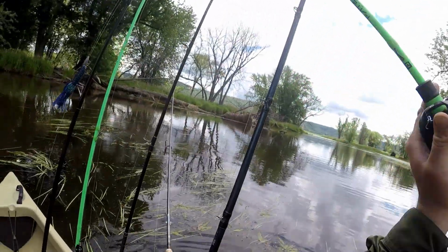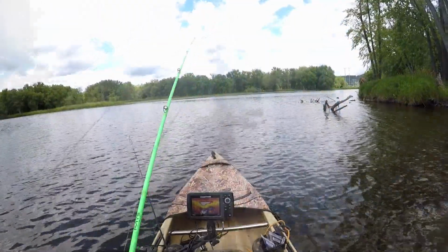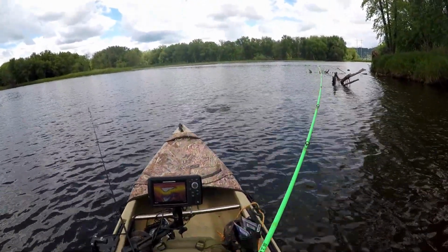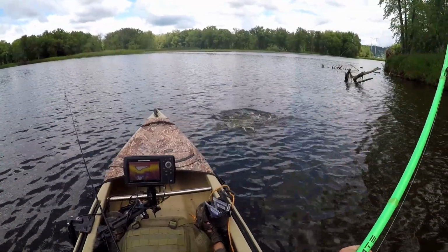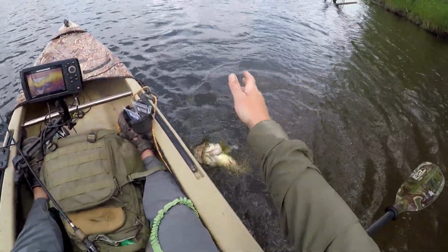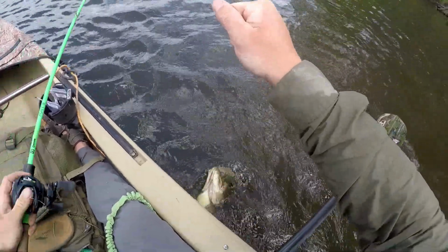Like I mentioned earlier, this is one of those places where you can come back and fish a piece of timber multiple times, especially when it's got multiple water lanes coming and intersecting next to it and in front of it. These fish will just hide in that timber and they'll just wait for those bait fish to come by and attack them. And you can see the results right here.